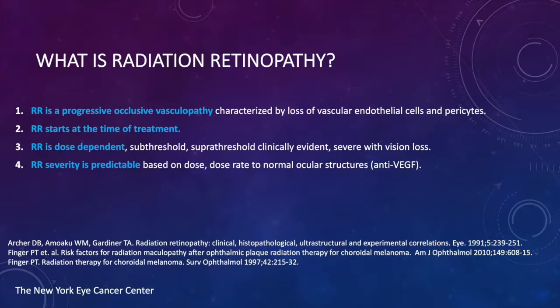A more detailed description of the pathophysiology of radiation retinopathy and optic neuropathy is beyond the scope of this lecture. Therefore, I have added several references, two of which are mine, but the original reference by Archer describes the clinical, histopathologic, ultrastructural, and even experimental correlations of radiation retinopathy.